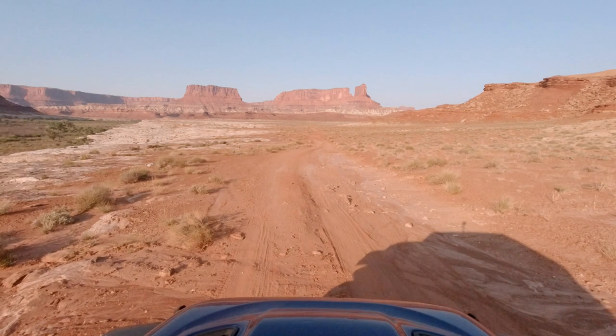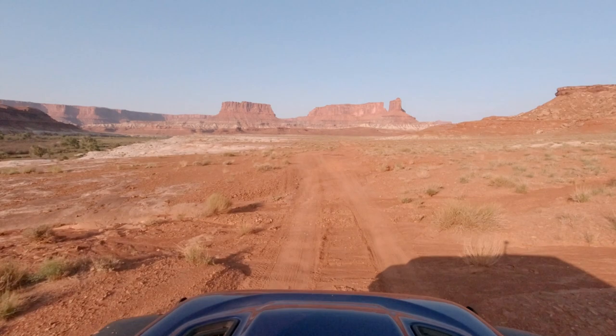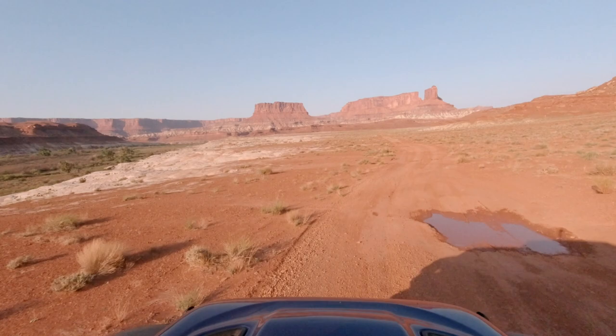The problem right now is we're at the point of no return. There's no way we can turn around and go back. There's absolutely no way we have enough fuel. We're actually showing that we're below an eighth of a tank of gas. The Jeep is showing we only have 30 miles of range.